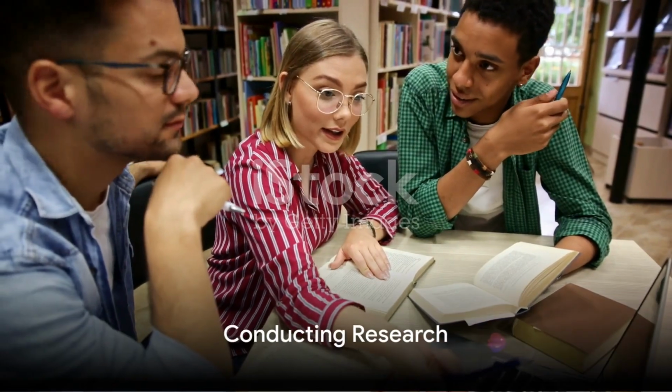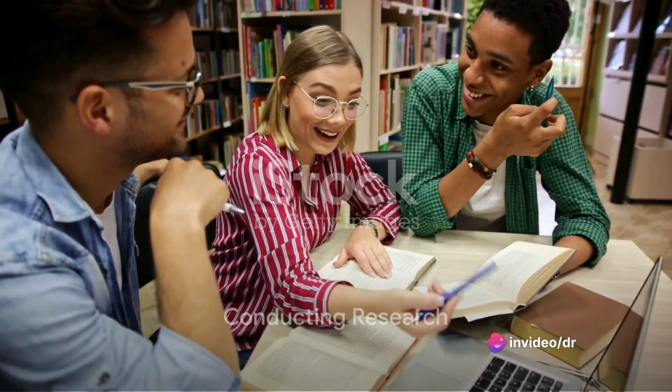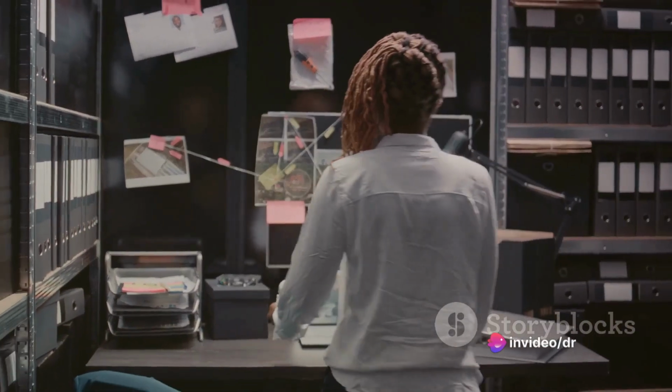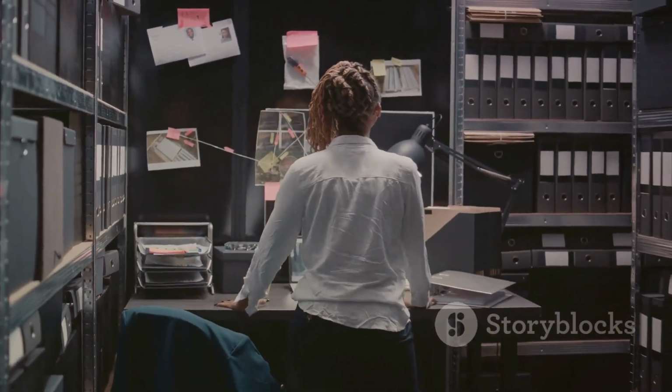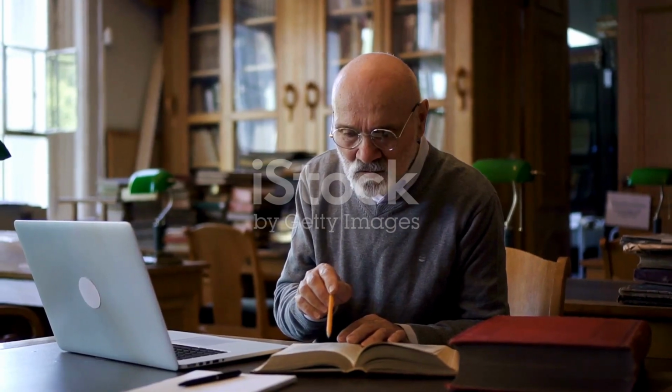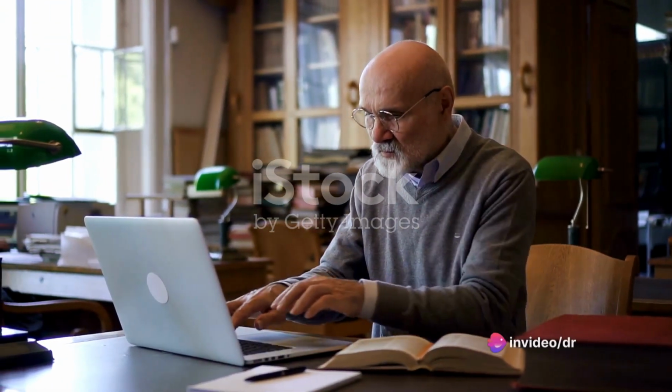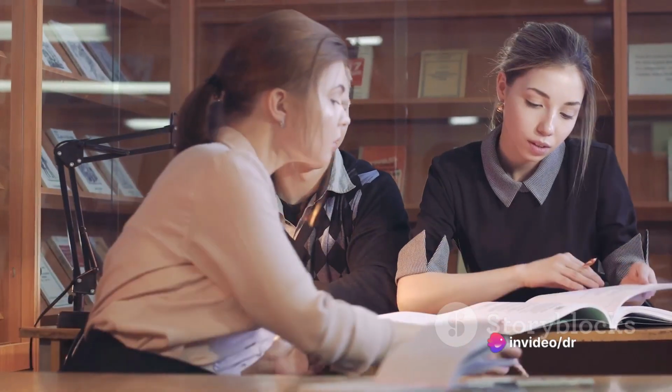After deciding on a topic, the next step is conducting thorough research. This is the part where you become a detective, hunting for clues and gathering evidence to support your topic. It's not just about reading a few articles or books. It's about diving deep into the subject matter, challenging existing knowledge and finding new insights.